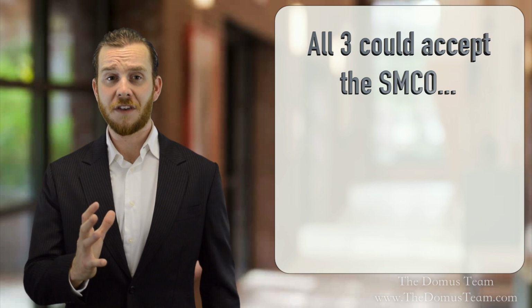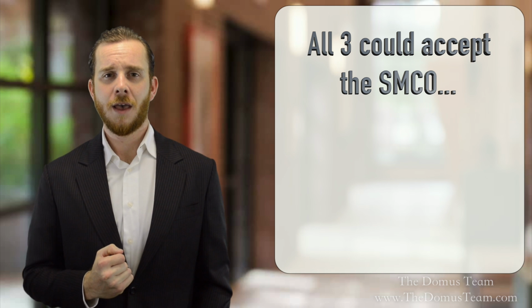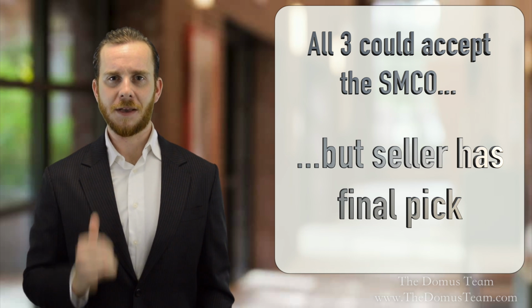If he gets less money but a quicker close, then that will minimize his stress when he's worrying about his job transfer. Or he could be saying, sure, I'd be okay with a longer escrow so long as I get a higher sales price. Now look, all three of them could accept the seller's counteroffer, but the seller will ultimately have the last pick. Then again, there's always the chance that all three could also not accept, but that's not likely given the reasonable changes in the counteroffers.